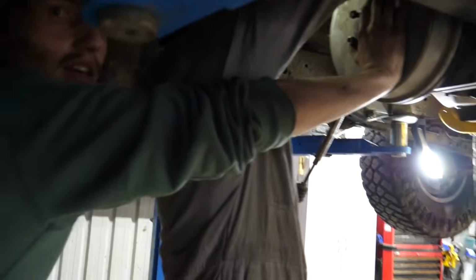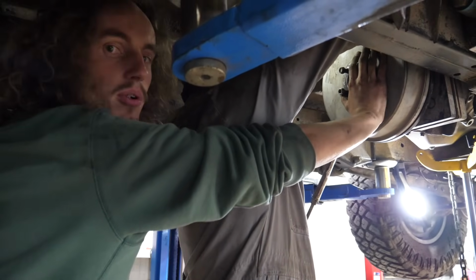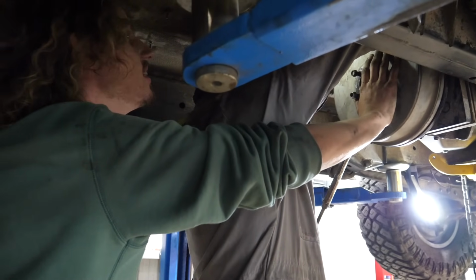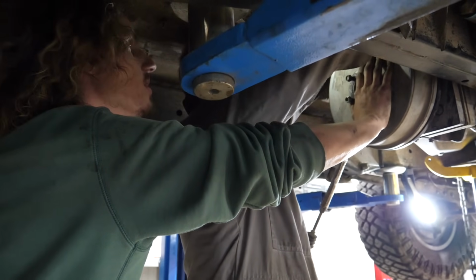We are currently in the process of removing the transfer case so that we can then remove the gearbox so that we can see the smashed up flex plate and have it all ready to put the new box and flex plate in.